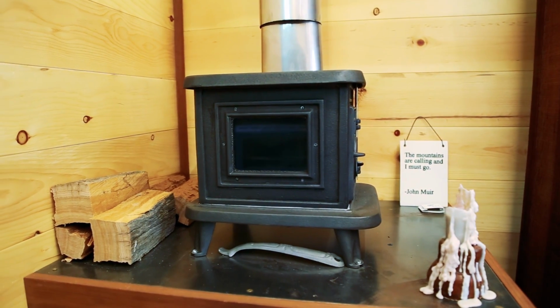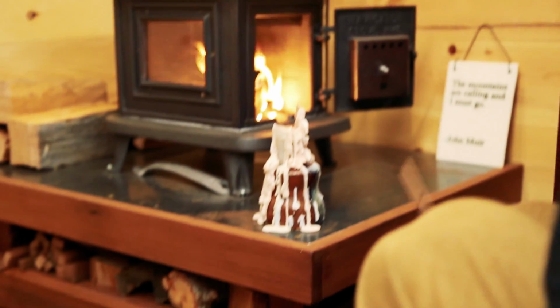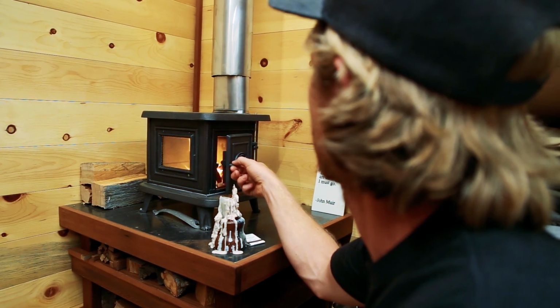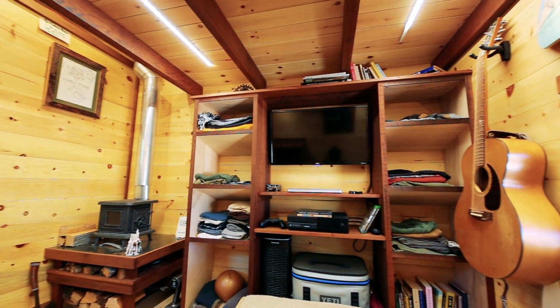I love that thing. It works so good, and it takes like a log every hour or so, but when it's glowing, it's really nice and really warm. And I imagine on a cold winter's night, you're probably not even going to use the sleeping loft. If it was me, I'd be crashed out right here on this bed next to the fire. Exactly. It's nice to have two options.